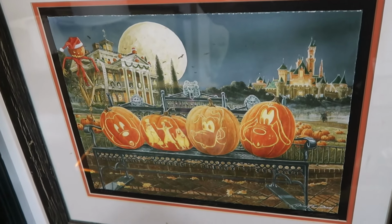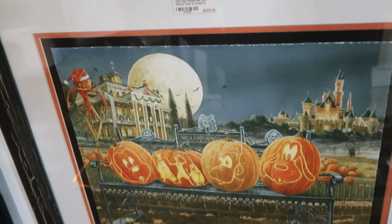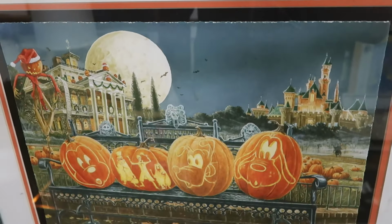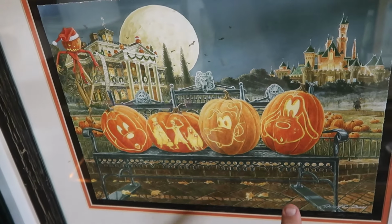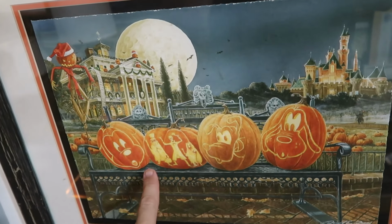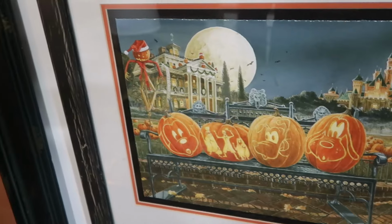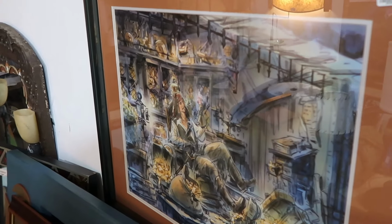This is a Disney, let's see here, carved pumpkins artwork used on Disney property. Look at the price though, it's very random, $555.55. But you have all of the classic Disney characters carved in the pumpkins. You have the castle there, even the hitchhiking ghost. I love how Mickey's looking at them. That looks really cool. Right next door is a Disney Caribbean Beach pirate treasure artwork.